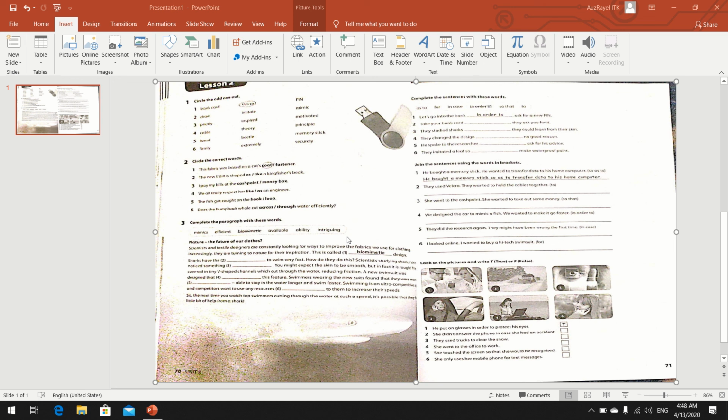5. She touched the screen so that she would be recognized. The answer is true. 6. She only uses her mobile phone for text messages. The answer is false. So again, the answers starting from number 2: F, 3, T, 4, F, 5, T, 6, F.